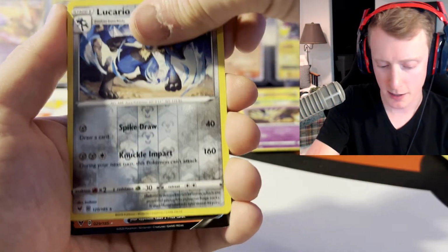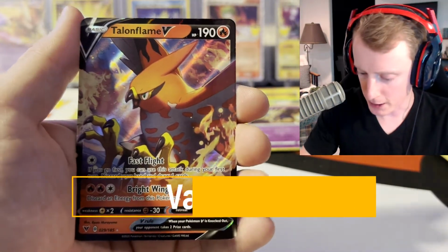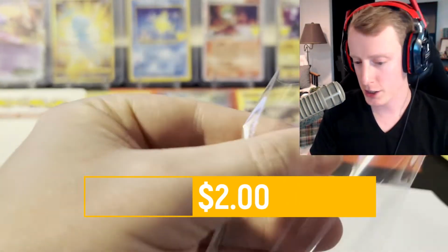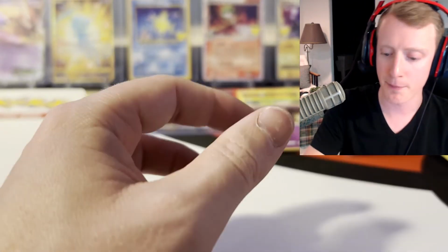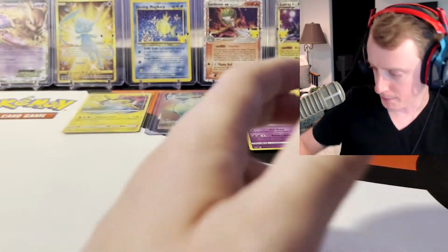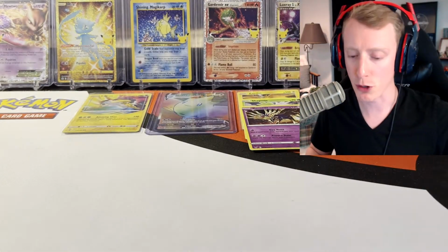Okay, so we have a V. The Talonflame V. V again. I know I have it. The Pikachu, the Aegislash, and the Zarude, and now the Talonflame. All very, not common, but if you open up enough, you're going to pull all of those. All right, let's get back into it.